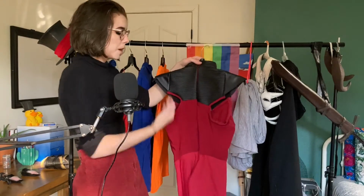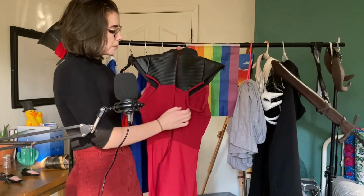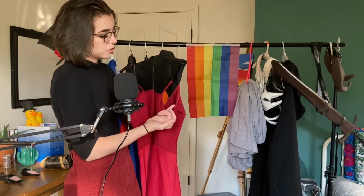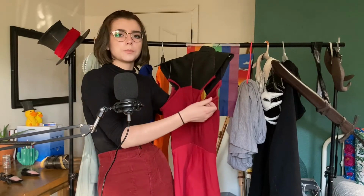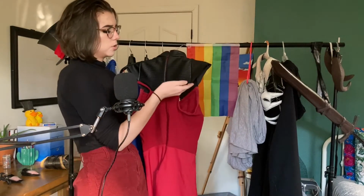It looks much better on a human body. The back, I'm not proud of this back, just because these are definitely not aligned properly. These go in a little too much, and I should have just done what I was trying to do here with bias tape, and I should have done the whole armhole instead of just doing it partially.